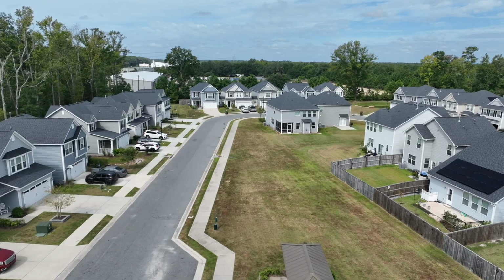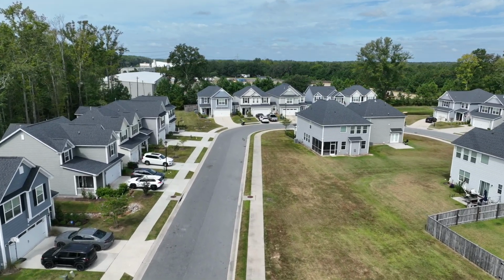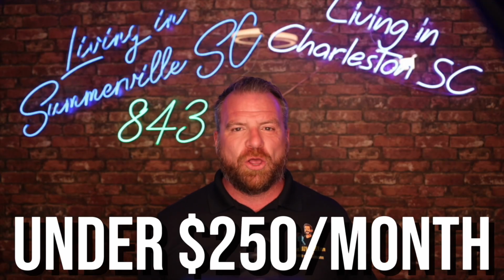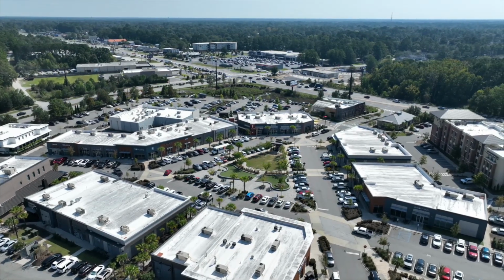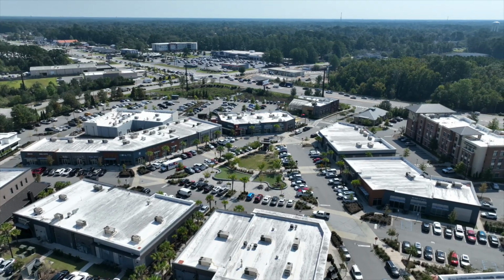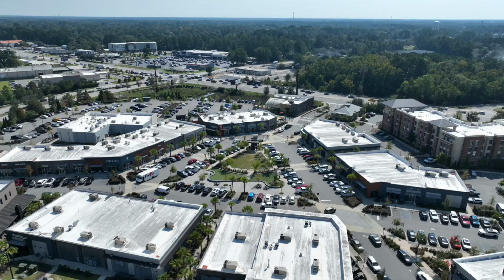Now, the one thing I will say about this neighborhood is all the homes are very low maintenance, very open concept, and most of them are 2-bed, 2-bath units. HOAs are going to be just under $250 a month. Plus, its close proximity to Nexton's retail and restaurants just makes it ideal for a lot of people, especially if you're budgeting. Now, prices generally start in the mid 400s, but I got to tell you what, just this past couple months, I've seen some homes in the low 300s in that neighborhood.